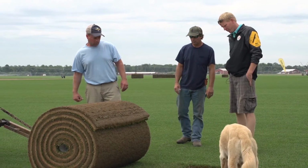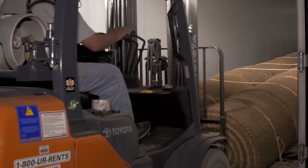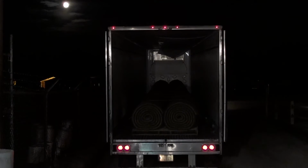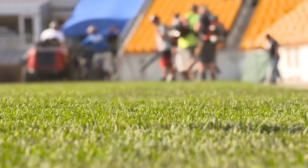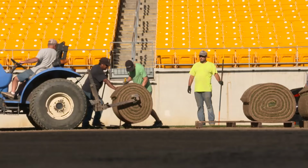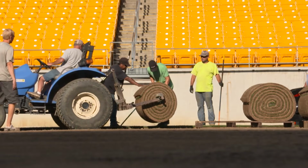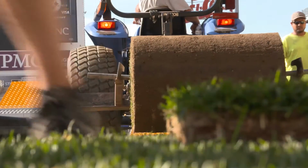Yeah, nice job. And with Chris's approval in place, the turf begins its 342-mile journey to its new home in Pittsburgh. Well, it was 32 tractor trailers. We had to make sure they cut the sod during the evening, after the sun went down, and they loaded it in the morning, about 2 or 3 o'clock. They would load the trucks up, and then they would drive straight here, and we would unload them and start laying them right away.